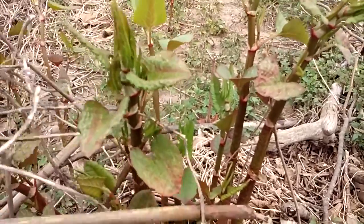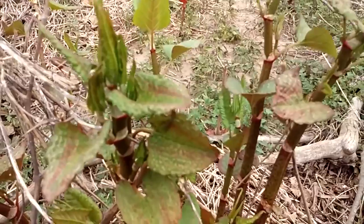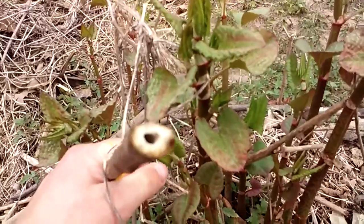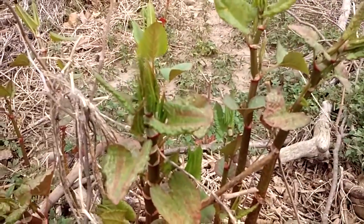But anyways, basically, I'm just going to give it a close up. This is what it looks like here when it's younger. I'll try to include a picture of what it looks like when it's older. Also, it has these stalks, kind of like bamboo. You can take a look in the middle there. They're hollow and very brittle. You can use these for fuel, to start a fire. It's pretty good.